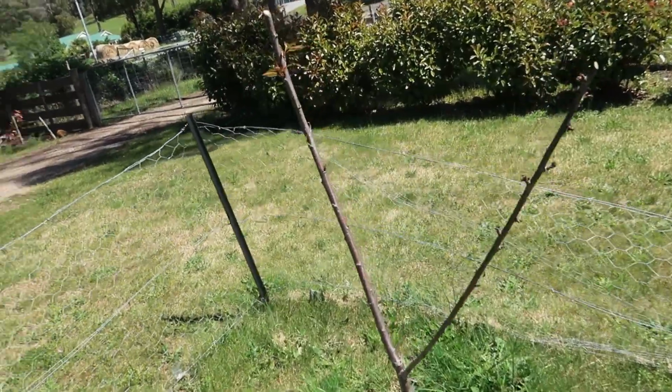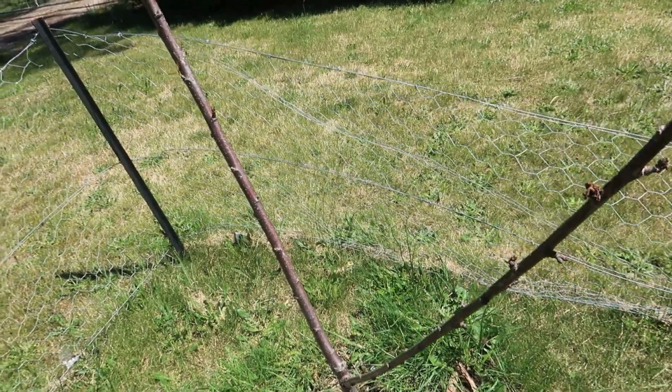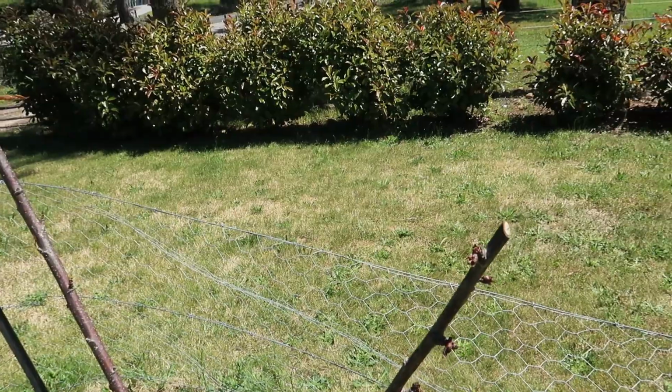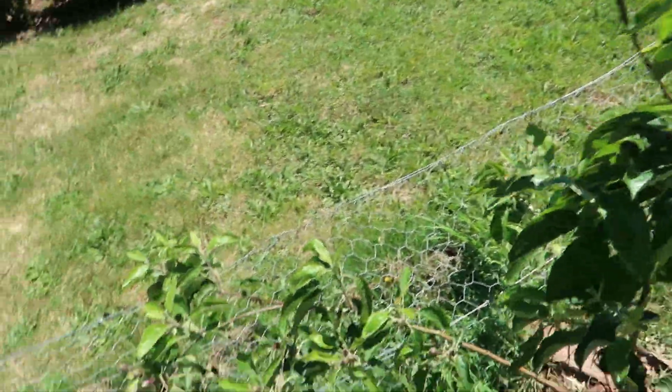This cherry tree took a little bit longer to get started. It did kick off, and then if you recall, during one of the heavy winds, the trampoline blew past here and pulled this out a bit, so that set it back. These are our apple trees.